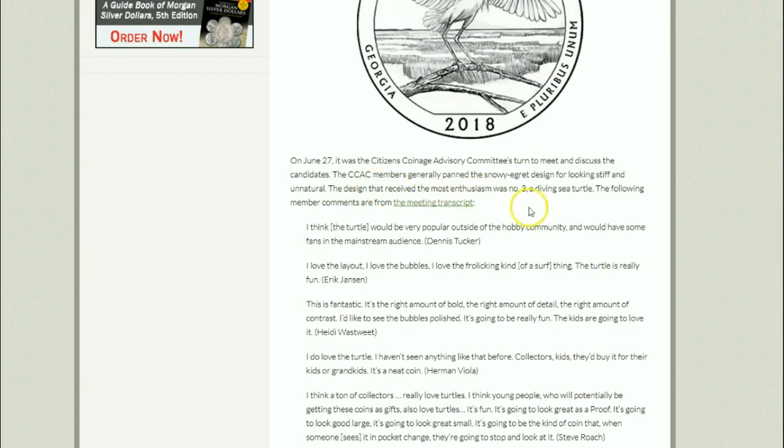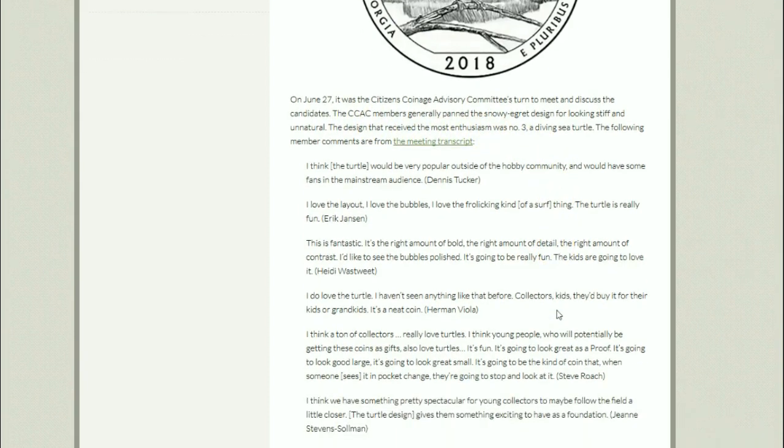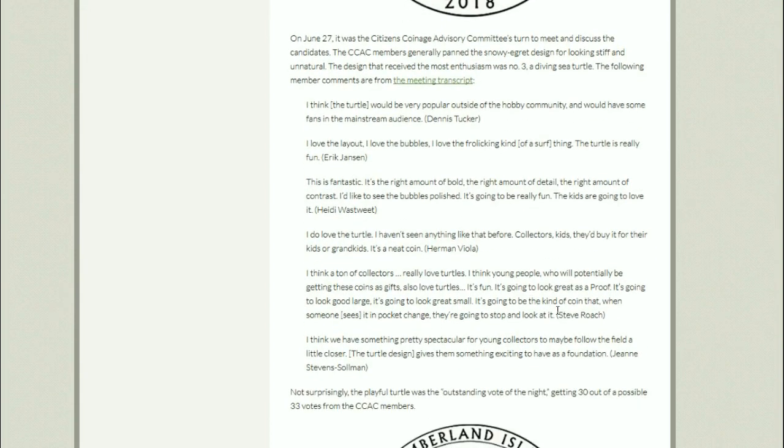The design that was received with the most enthusiasm was number 3, a diving sea turtle. And here are some of the comments from the meeting transcript. Some of these names you may recognize. Dennis Tucker says, the turtle would be very popular outside the hobby community and would have some fans in the mainstream audience. And Eric Jansen says, I love the layout, I love the bubbles, I love the frolicking kind of surf thing. The turtle is really fun.